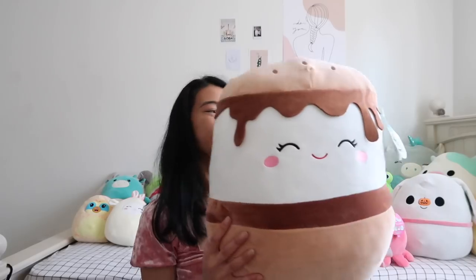Here, Easter 2021, another squishmallow flatty. I got this one from Mercari, or Depop? Poshmark. I got it online, but it is from Target. This next one is Carmelita the S'mores, and this is from a boutique from Japantown called Amico Boutique.